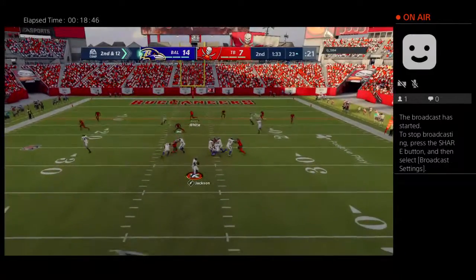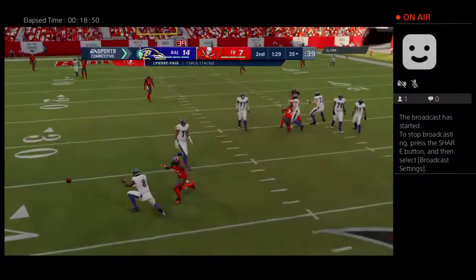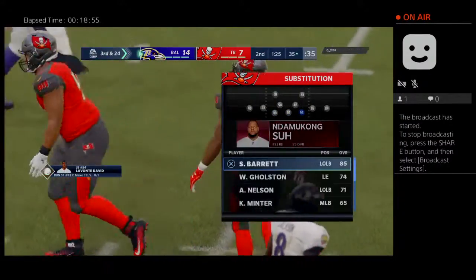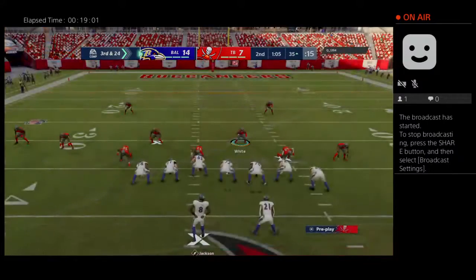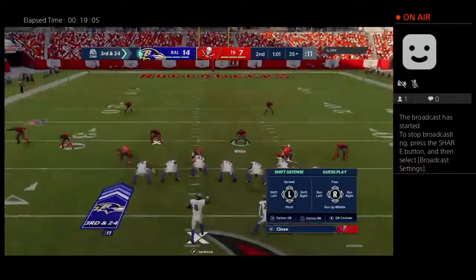On 2nd and 12, Jackson. And he's going to be taken down back around the 35-yard line. Jason Pierre-Paul. What a play by him. That's going to go as a loss of 13. It's 3rd down. Now after that sack, it's 3rd and long for Jackson and the Ravens.